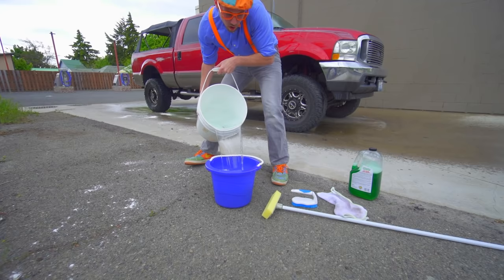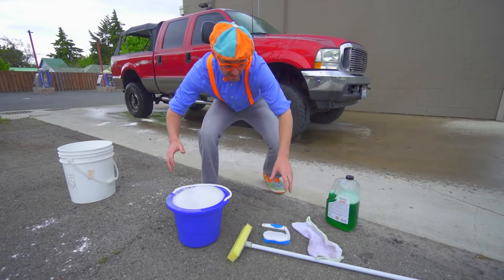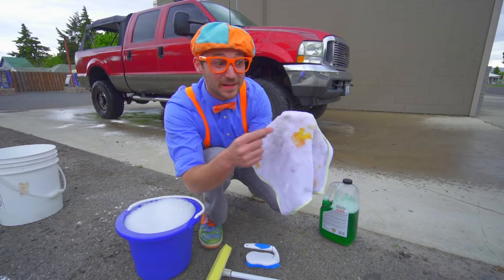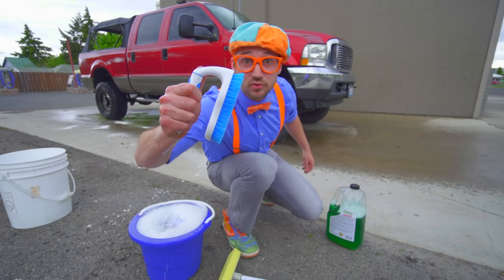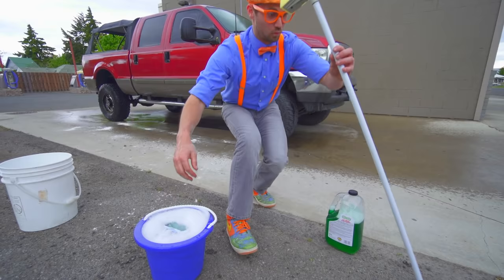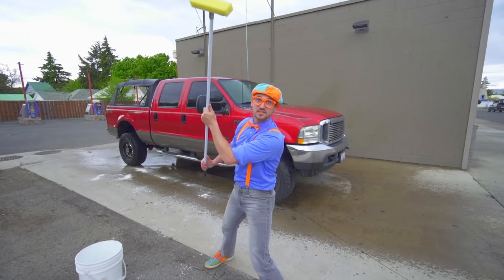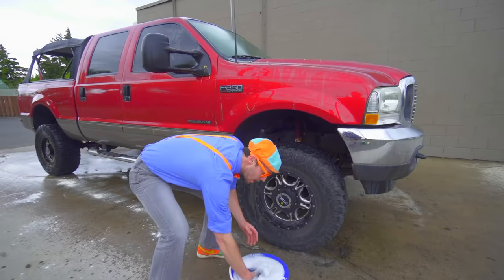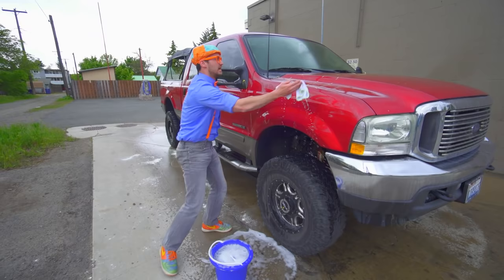And our scrubbing items, like this, a towel. Perfect. Look, ketchup and mustard. Okay, put that in there. This scrubby is for the tires and the wheels. And this one is for the top, where it's hard to reach. We'll do this one later. Okay, but first, come on. That bucket of water is so heavy. Okay, here we go.